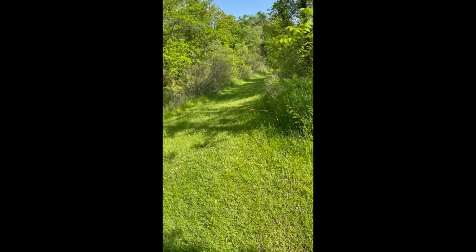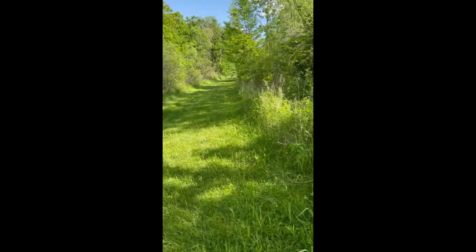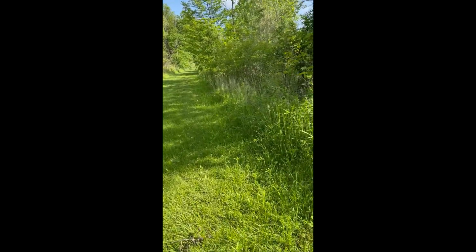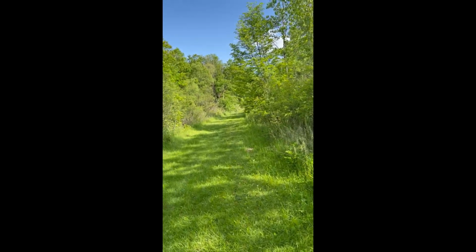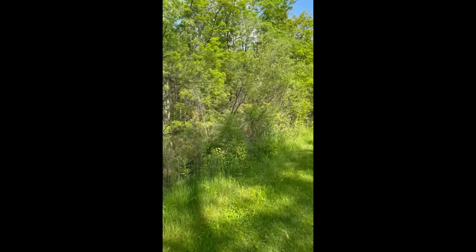We're about 2.6 miles in. I'm on the Blue Heron Trail now here at Crosswinds Marsh. And it's just so quiet and peaceful out here. It's beautiful.